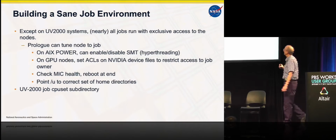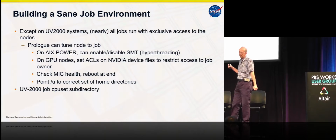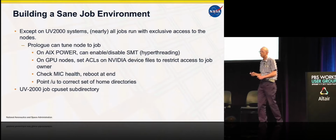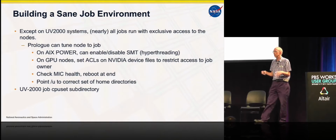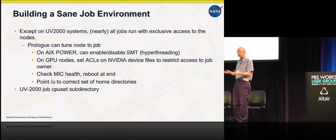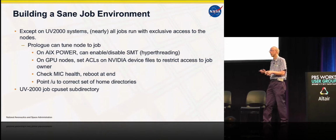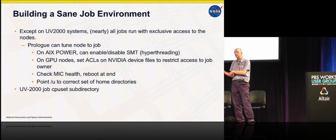And so some of the examples of what our prologue does on AIX power, which we don't have anymore, but the code's still there. We can enable or disable SMT, which is hyperthreading. And we can actually do that currently on the ICE systems, but we haven't found a lot of difference in performance with hyperthreading on or off. But on the power, it made more difference.